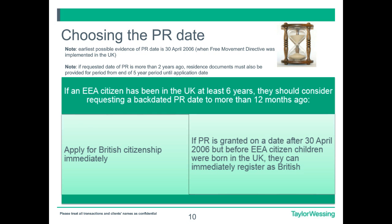The other reason is family related: if PR is backdated to before any European citizen children were born in the UK, they can immediately register as British. So there's a couple of reasons why it's a good thing to do. The earliest possible date you can backdate to is, I think, the 30th of April 2006, when the UK joined the relevant treaty.